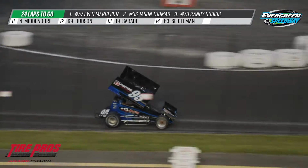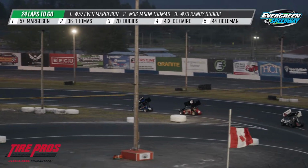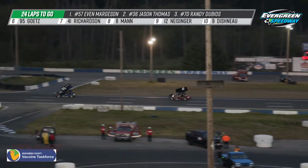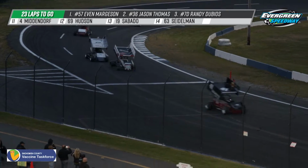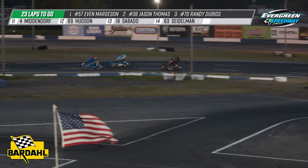That is Reese Getz in the 95, battling with Richardson in the 41. Getz, the son of Alan Getz, and Alan made quite the name running NSRA back in the day. Reese, pretty adept on both the pavement and the dirt himself, a feature winner all over the place. Call him the Panda.